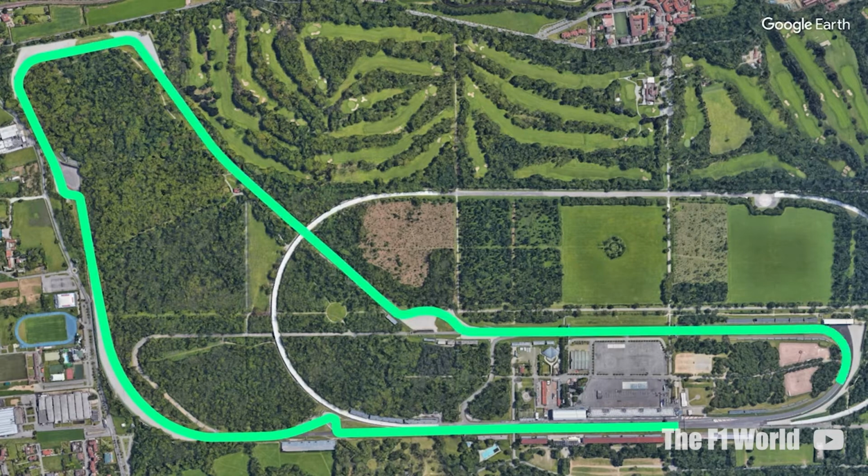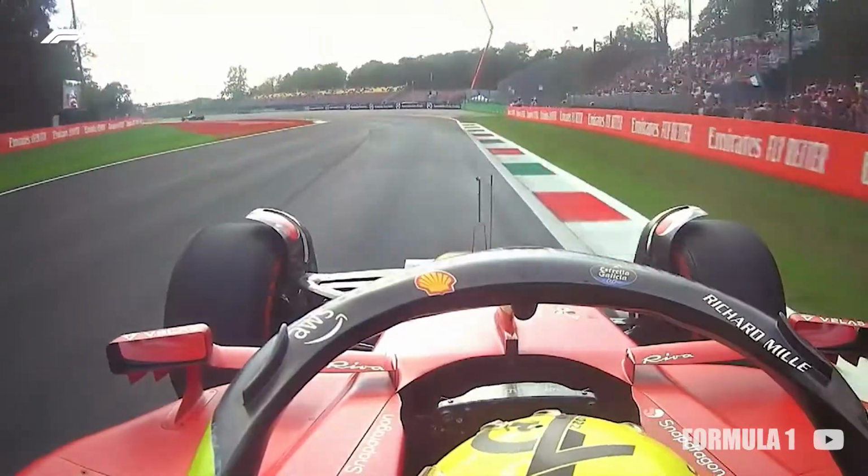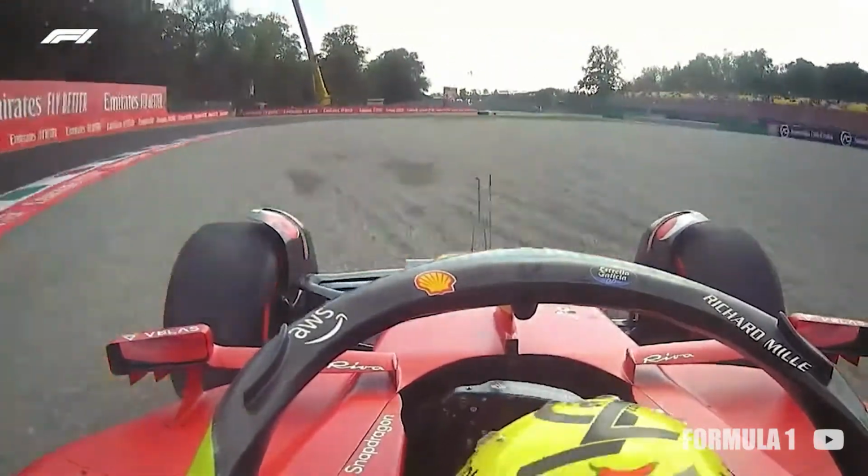Home of some very popular curves, the likes of the Parabolica curve, the Lesmo curves, and the Ascari chicane, the turns 8, 9, and 10, named after Alberto Ascari, the famous Formula One driver from Ferrari. Because it was made very early, its layout is quite simple, but it has some amazing, very unique features, because of which all the cars and all the teams on the grid have to change their cars very much so that they can fit their cars for this racetrack specifically.